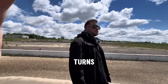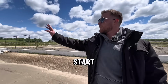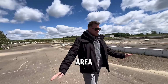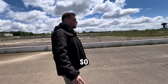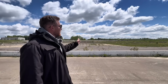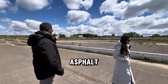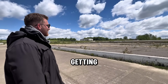So we're walking down to turns 1 and 2, and there's a gigantic difference from the start-finish line, the middle of the straightaways, to turns 1 and 2, because they didn't take a bulldozer to it. This area, as you can see with the concrete and everything, has way less drainage into here, a lot better shape. This side we'll have to regrade. You can see down to the center here. In the middle of these grass fields, they had light poles. There's a well on the other side for the water truck. The whole asphalt pad here is not quite level. There's a couple dips in here, so we'll have to work on getting everything level.